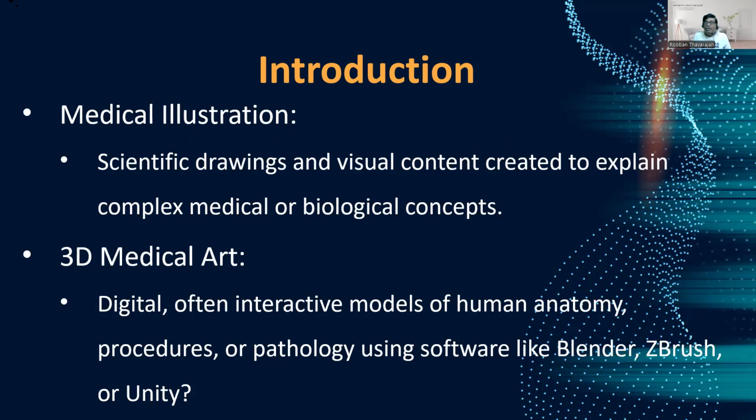So what is this? Medical illustrations are scientific medical drawings and visual content created with the sole intent to explain complex medical or biological concepts. Whereas 3D medical art are often digital, interactive models of human anatomy, physiology, or anything using software.